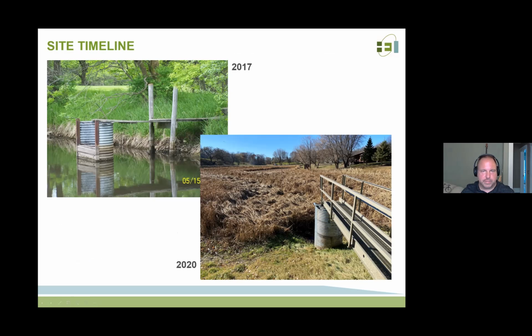The DNR explained to the county that they needed to replace the structure with the exact same structure that was in there. Ultimately, Houston didn't end up doing the work because the design was literally the exact same design. The county did it, I think, themselves. And in the summer of 2020, that structure was replaced. That's what you're seeing down here on the right, the new structure, pretty identical to the old one.